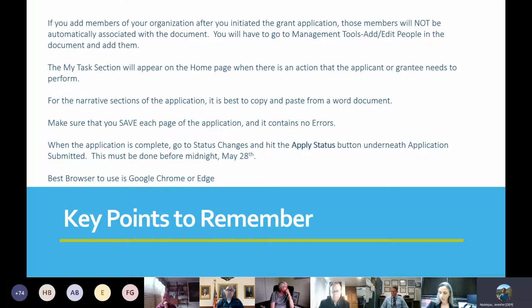The My Task section on the homepage will appear only when there is an action that is needed by the applicant or grantee to perform. So if you have an application in process, or later down the line, if you get selected, if the grant agreement needs to be filled out by you, then it would be listed on your My Task section.